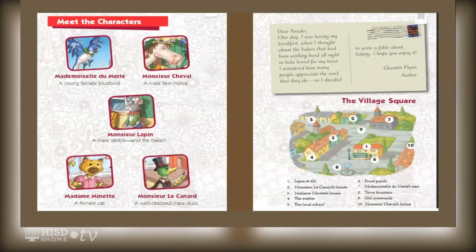Here are the characters. Mademoiselle Dumer, Monsieur Cheval, Monsieur Lapin, Madame Minette, Monsieur Le Canard. I see that there is a note from the author to the reader. When they were having their breakfast, they thought about the bakers that were making their bread, and they wrote a fable about it. Pretty cool. There's also a map of the village square down below.